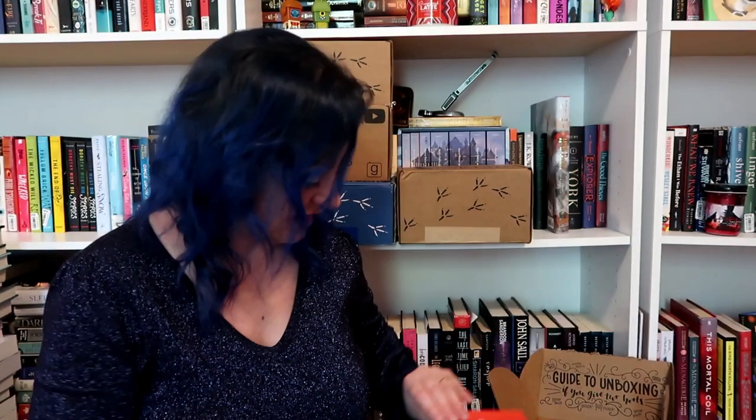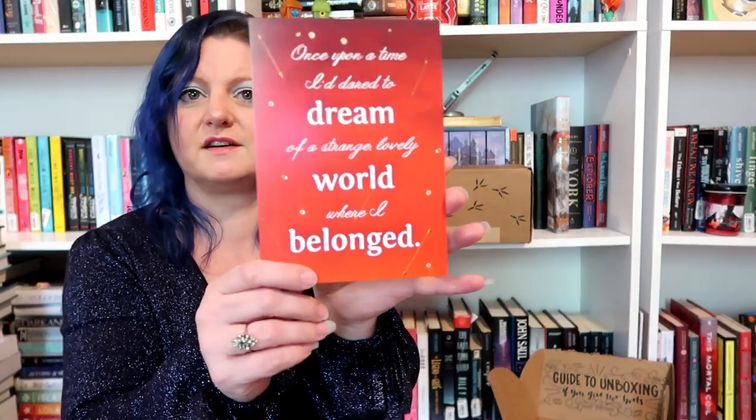And then we have a print here. "Once upon a time, I dared to dream of a strange, lovely world where I belonged." Oh, and that's, I guess, from maybe Diamond and Dawn, which is the sequel to Amber and Dusk. So it's a lush, thrilling story of sacrifice, secrets, and star-crossed love.